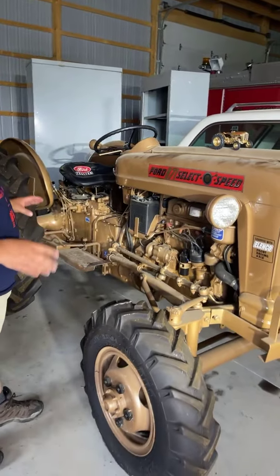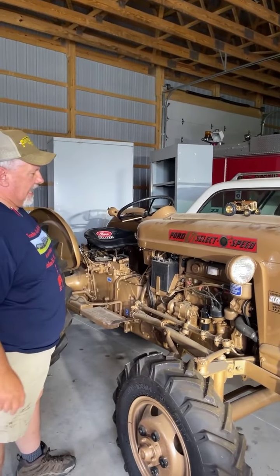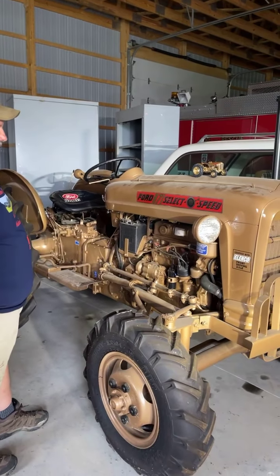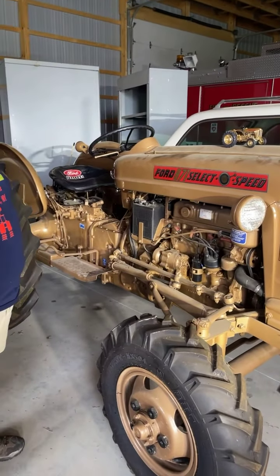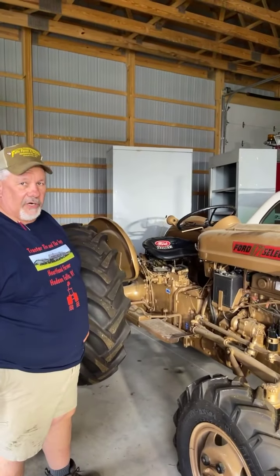This is a Ford 871 Selecto-Speed tractor made in 1959. It has a very interesting story about this series of tractors. And I've got to take you back a long, long way to a gentleman named Harold Brock. Harold Brock was born in West Virginia. He grew up in Detroit, and he made the grade.